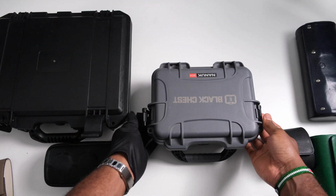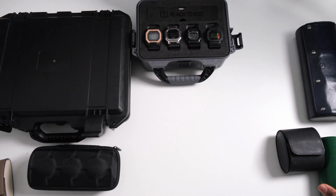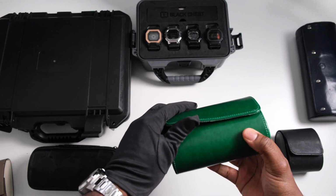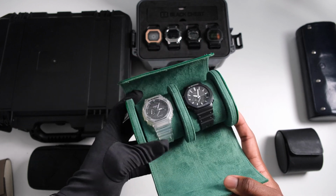So that was a quick one about the G-Shocks. So let's move on to something else. We have, you guessed it, more G-Shocks here. So I really like these G-Shocks as well.